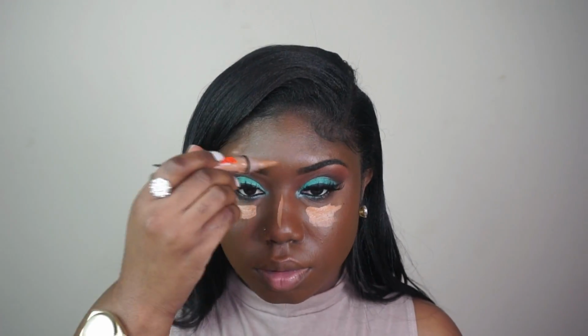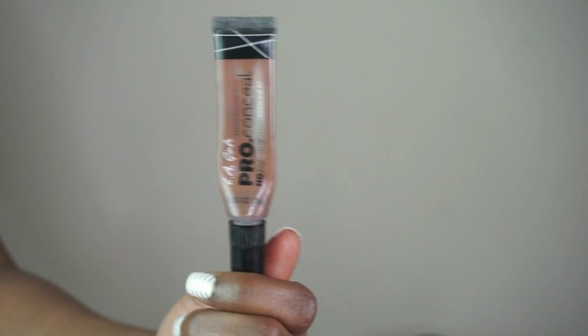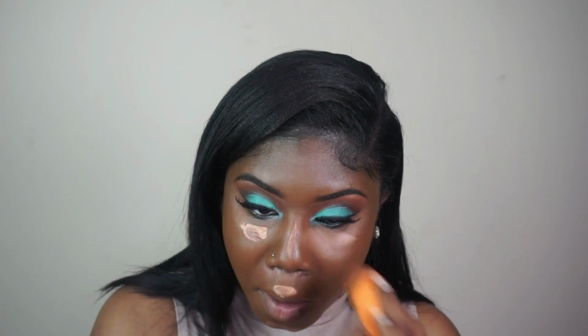Now onto the face, I'm taking the color Toffee to highlight with by LA Girl, of course, it's my favorite. And then I'm taking a darker one, this is the color Chestnut, and I'm running that with it just so that it won't be too bright. And then blending that out with my Miracle Sponge.